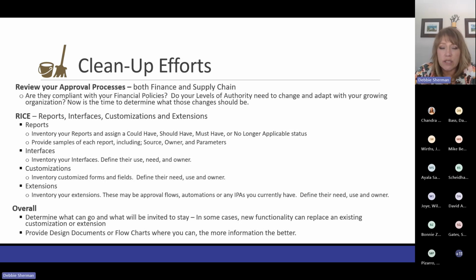So inventory your reports and assign to them: you could have them, should have them, must have them, or no longer applicable, right? Provide samples of each of those reports, and it's always very helpful to your implementation partner to include the source, the owner, and the parameters. Because what your implementation partner is going to do is take a look at these reports and determine what tool will be used to replace that.